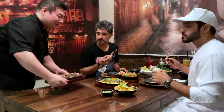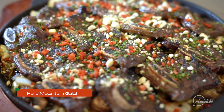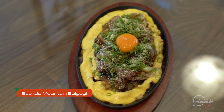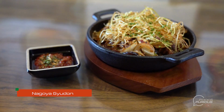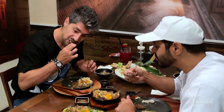Oh my god, chef, more dish. What's this? More food. This is the signature menu. This is Salem Al-Marri. This is the Baekdu Mountain bulgogi. Try it, my dear. Galbi? So this is kalbi? By the way, best eating with the hand, huh? Yeah. Kalbi.